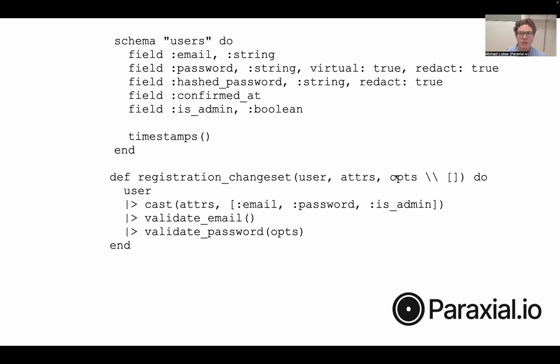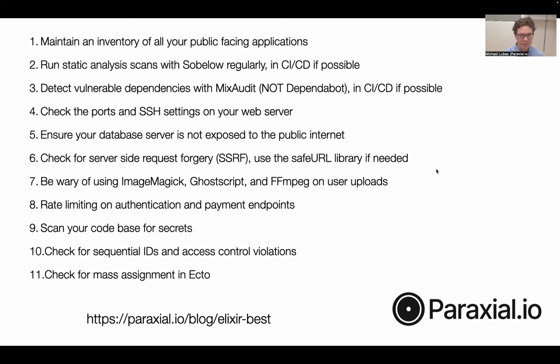This is something that Sobelow can't check for. I'm actually working on a project to detect this. I actually think the new AI models, this is a good use case for them, detecting access control violations in this manner, where is_admin is a good example, should not be exposed to the public.